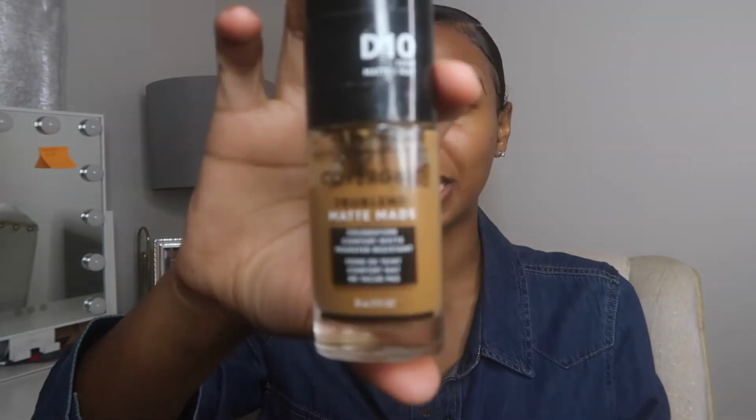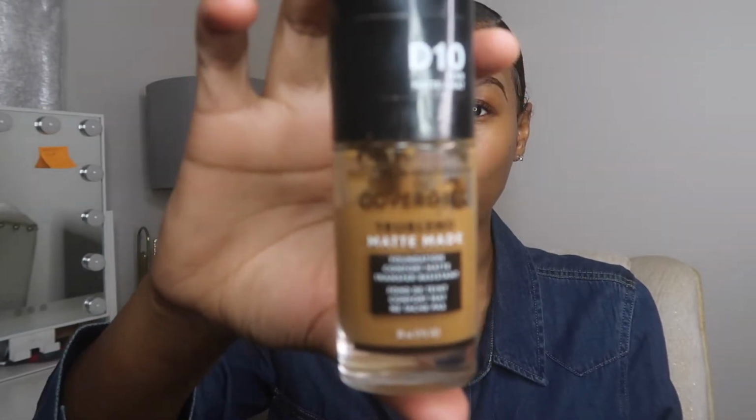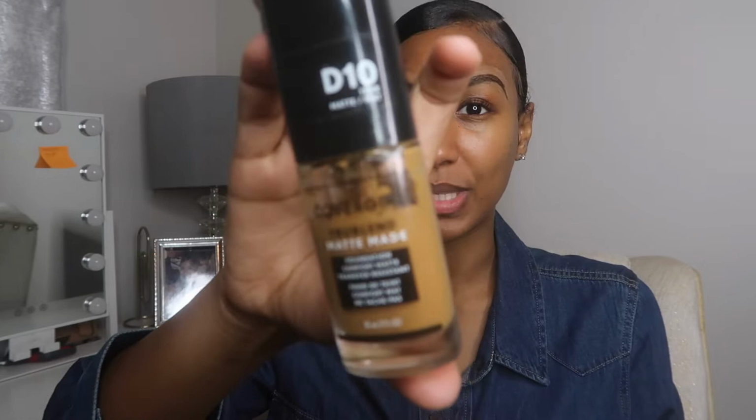I do apply my foundation with a wet beauty blender, and the foundation I like to use is the CoverGirl True Matte. As you see, this is my second jar. I'm almost out. The shade I like to use is D10. So my everyday makeup is not as heavy as when I'm going out or if I'm trying to be beat to the gods. It's more just light, it's more natural. So I'm not going to apply a lot of this. I literally just put a couple pumps and I'm good.